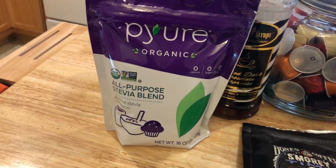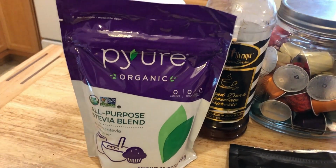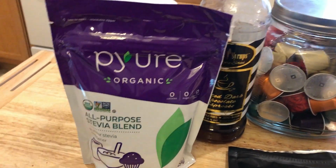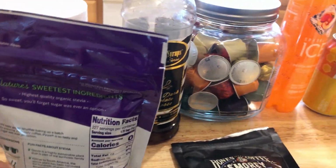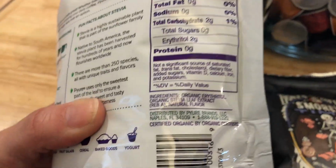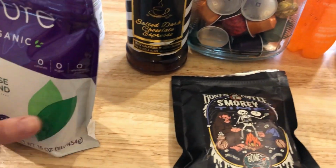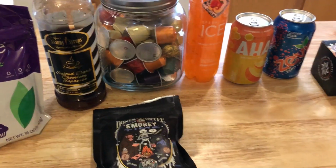I tried one recently because my stores were out of Pure. So I tried another one recently and it was not good. I don't know if it's just the proportions of it, how they put it in there, but this stuff is by far the best blend that I have been able to find. So let's talk meat and produce.